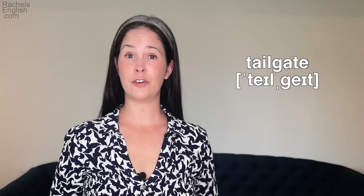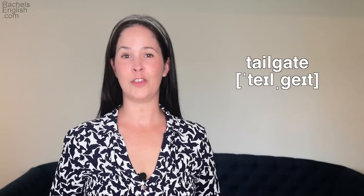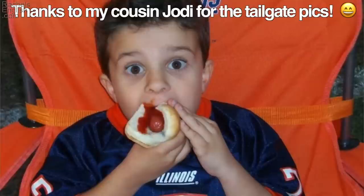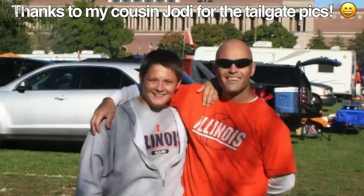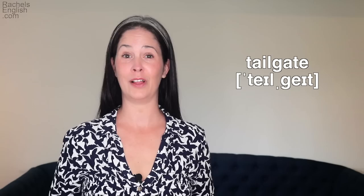One of them means to have a party beside your vehicle. What? What's that? Why would you have a party beside your vehicle? It's common in the United States at sporting events, especially American football, or some concerts, to arrive early and have a party in the parking lot. Is this common in your culture too, or is this purely an American thing? It often involves grilling. It can get very elaborate. People bring tents, tables, games, and there are even cookbooks dedicated to tailgating. It's also really common for people to consume a lot of alcohol at a tailgate party.